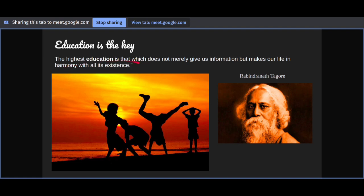The highest education is the one which not only gives you information, but also makes our lives in harmony with all existence. So this is by Rabindranath Tagore, and this is a very, very good summary of what we need to do. We need to harmonize ourselves with existence, right?